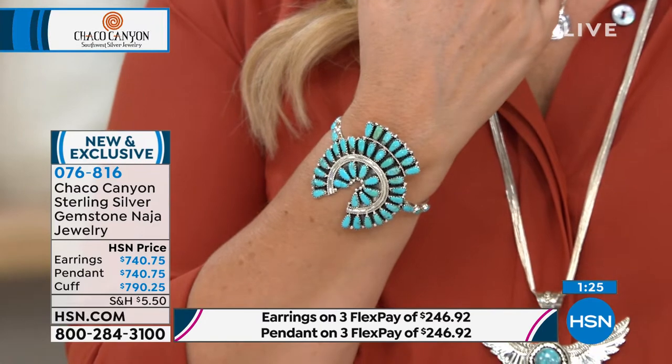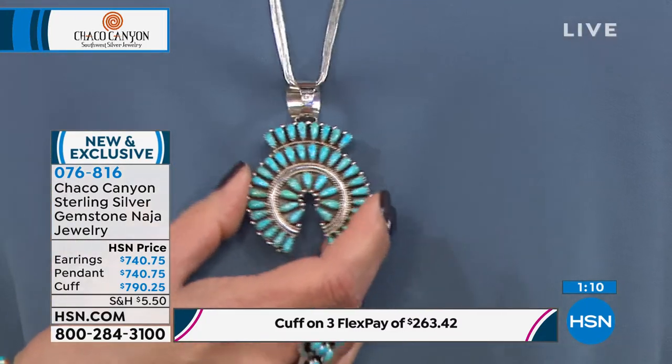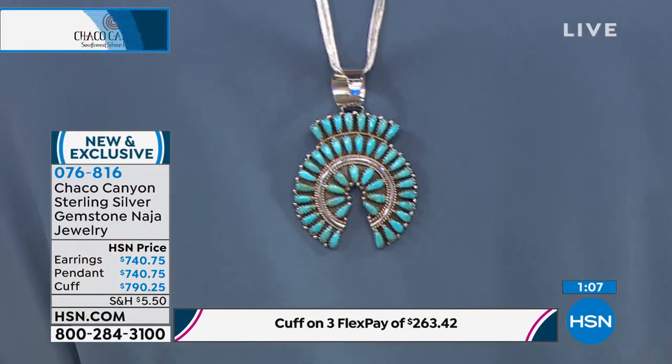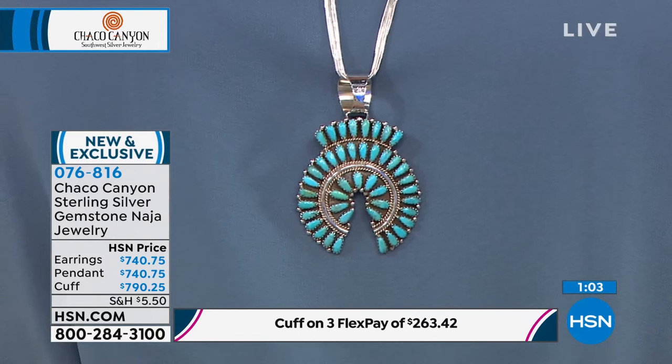When you see these pieces, a lot of them are used for ceremonial purposes, but nowadays a lot of people are starting to wear their jewelry out a lot more, because we've just gone through a whole mess of things. They want to honor the sky stone, honor the father sky, and so they wear their turquoise proudly. They want to share a piece of their heritage and history with the HSN customers.